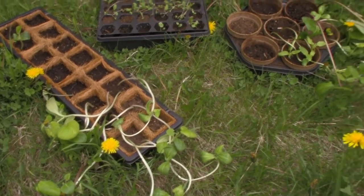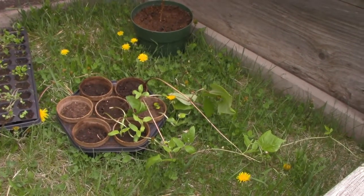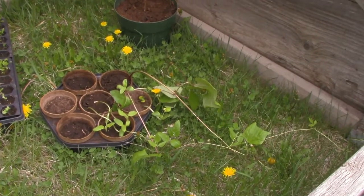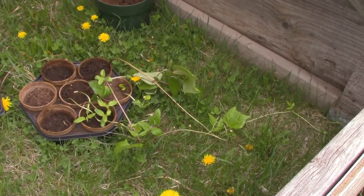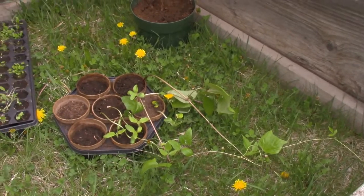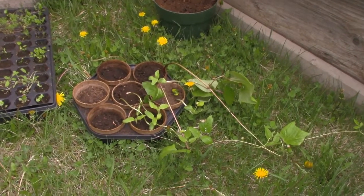And over here we've got some incredibly leggy sunflower starts and let's see, some painted lady runner beans, I believe. A couple of zucchinis and possibly a watermelon. So I'm really excited. We'll see.